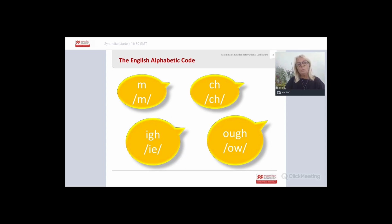Okay, so what do we mean by the English alphabetic code? Well, we've just looked at this, which has told us that quite often we have one letter and it represents one sound. So letter S always says S, and letter M on my slide always says M. And the other thing we need to teach children from the beginning is that two letters may make one sound. So here we have C and H makes one sound, ch, as in chat or chip. And here we have IGH. We have three letters representing one sound.